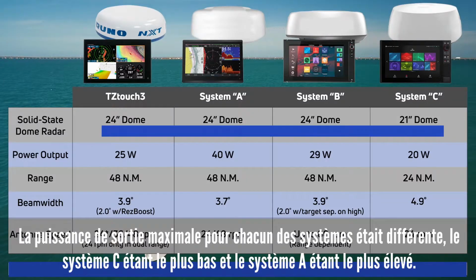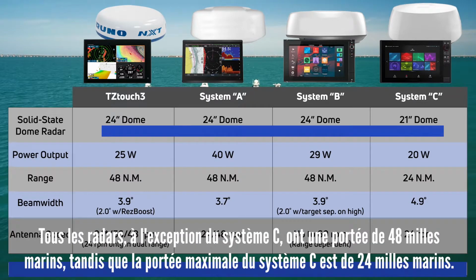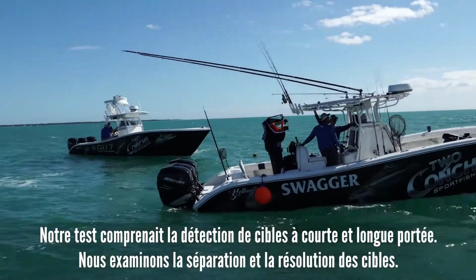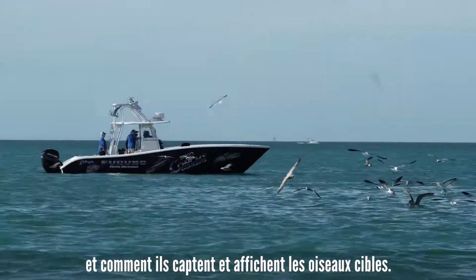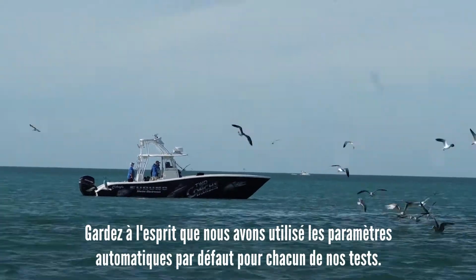The peak power output for each of the systems was different, with System C being the lowest and System A being the highest. We will see how the peak power output plays a role in the overall performance and target resolution. All of the radars, except for System C, have a range of 48 nautical miles, while System C's maximum range is 24 nautical miles. Our tests include short-range and long-range target detection. We take a look at target separation and target resolution. We'll also see how well the systems can see beyond structures, like bridges, and how they pick up and display bird targets. Keep in mind that we use the default out-of-the-box auto settings for each of our tests.